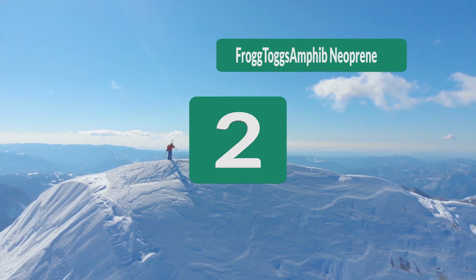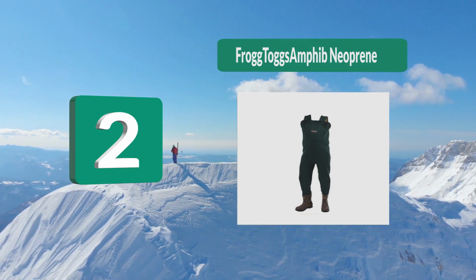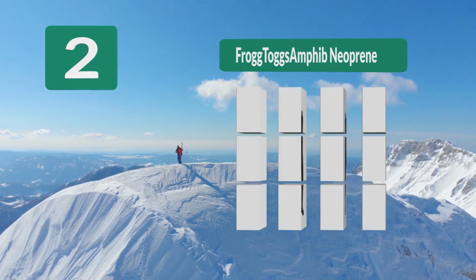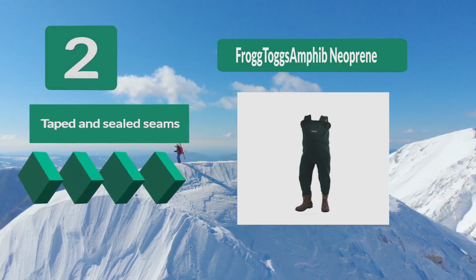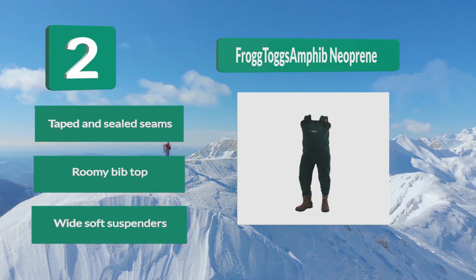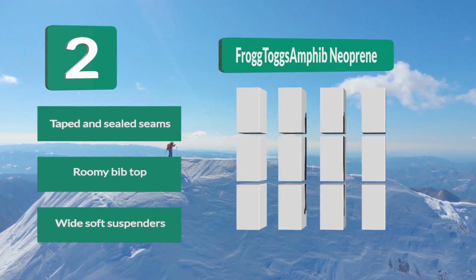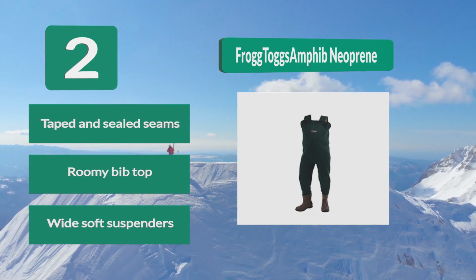Number 2. Frogg Toggs Amphib Neoprene. Priced to offer durability along with the comfort necessary for all-day wear. Made from 3.5mm neoprene with reinforcing pads on the knees and double-sewn taped seams, they are tough enough to meet the demands of fishing, hunting, or use as workwear in wet, cold environments. Taped and sealed seams. Roomy bib top. Wide soft suspenders.